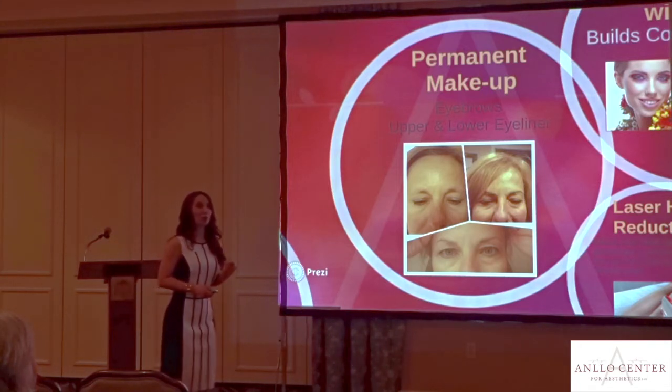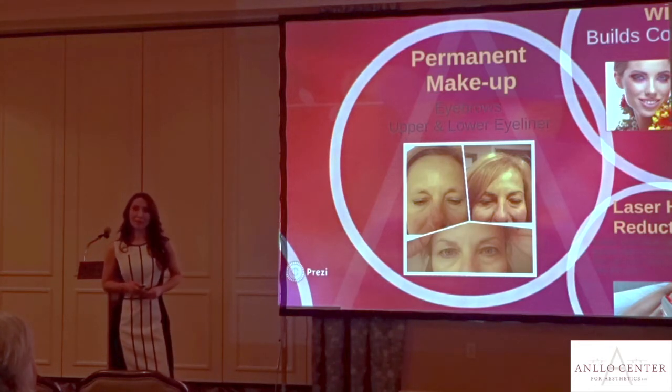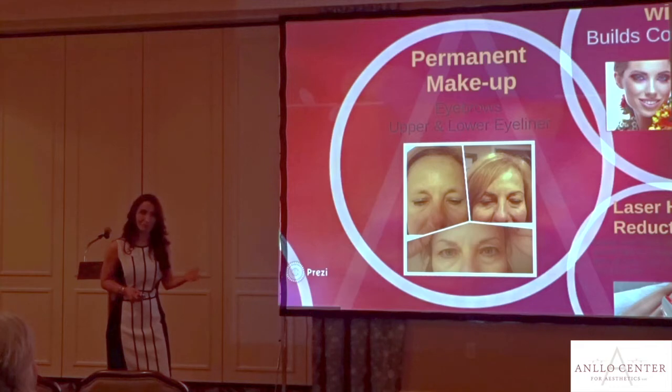We also do upper and lower eyeliner. A lot of people will ask me about lips. I really don't recommend them. They fade very quickly, so it's a lot of maintenance, and it is a little bit more uncomfortable. Being that we are a medical facility, we can get you very comfortable and very numb. And really, you're lying there, it just feels like a little vibration. That's all.